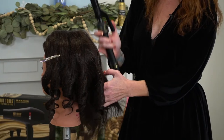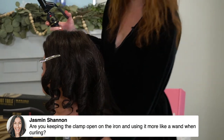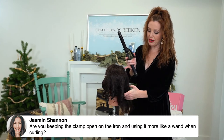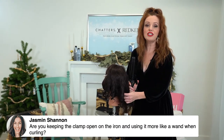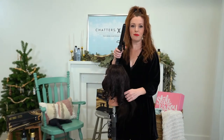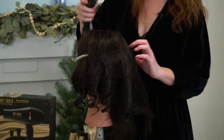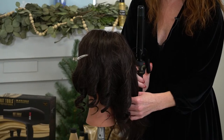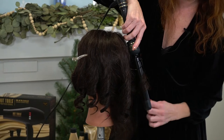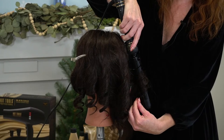Now, I have had a great question that was just asked: keeping that clamp open. Absolutely. Sorry, guys, I didn't mention that. As I'm going along, I'm creating this using this 1-inch curling iron from Hot Tools just as a wand. I'm a big fan of getting curling irons and using them in different ways. You can just wrap it around the actual barrel itself and not use the tong, and you've essentially changed your curling iron into a wand. So all I do is keep that open as I wrap that around.